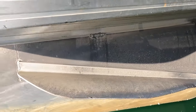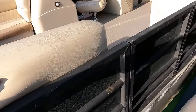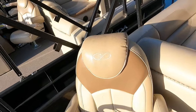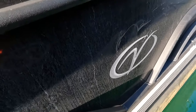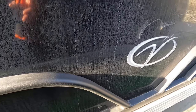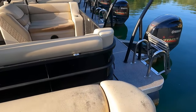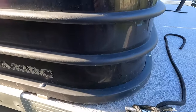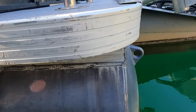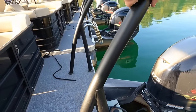Got a little bit of wear on that splash guard as well. And we got some scratches and dents in our Veranda logo back over here on this port side. Pause right there so you can take a look at that. And your typical kind of scratches along this corner edge. Some boarding liners nice and tight on this one. Ski tow bar as advertised.